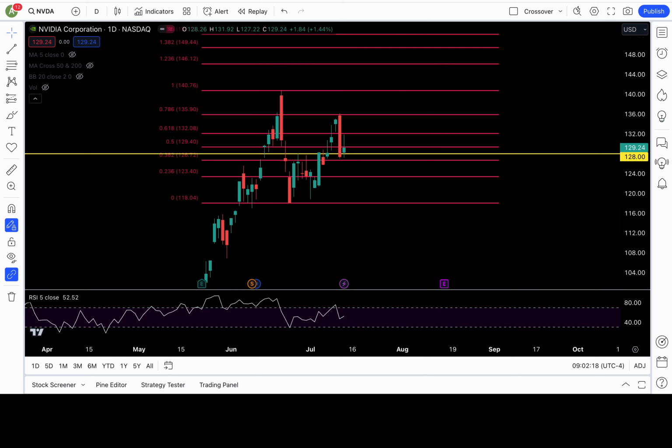NVDA here. Look, it's looking like it's trying to form that lower high. And if it is a lower high, that is bearish. Now, this relief bounce we had on Friday wasn't very convincing. But hey, you never know. We want to stay open.